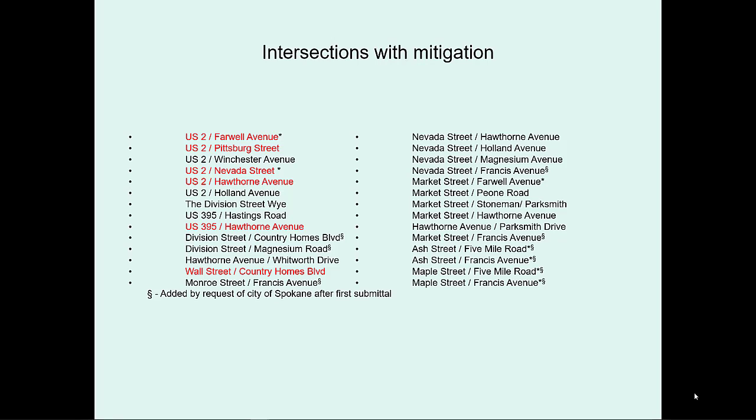Out of those 28 intersections, the ones that are shown in red are the ones where mitigation was shown to be necessary because of the proposal put forward. These included Highway 2 and Farwell to the north of the property, the US 2 in Pittsburgh, Highway 2 in Nevada, Highway 2 in Hawthorne, US 395 in Hawthorne, where the proposed mitigation has been implemented by others since that time, and also Wall and Country Homes.